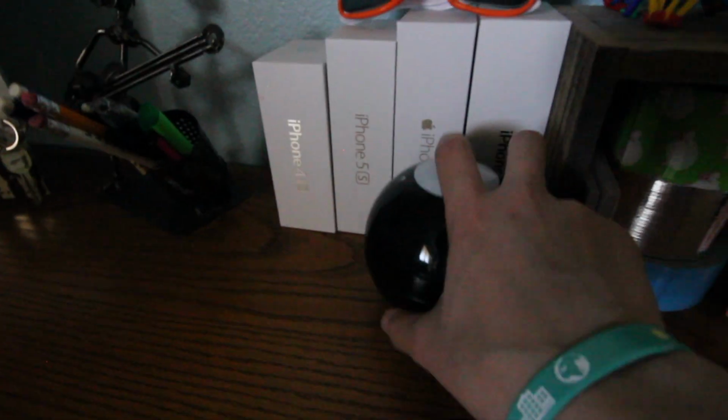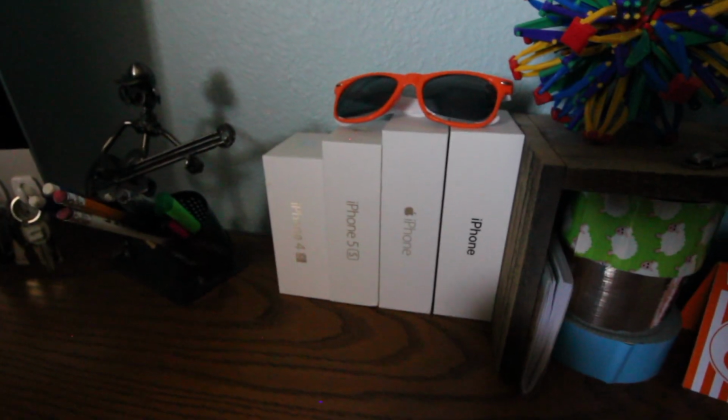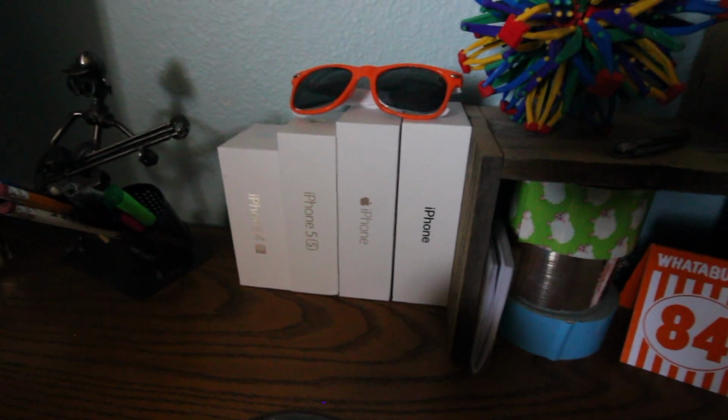Ooh, wow. This is a magic 8-ball. It tells me what to do with my life. And then here I've collected every single box of all the iPhones that I've owned. This is a thing that my mom got me that holds all my pencils. And these are a bunch of USBs that I use. Actually, I didn't really use them. They were just kind of there to look cool, but, you know, whatever.